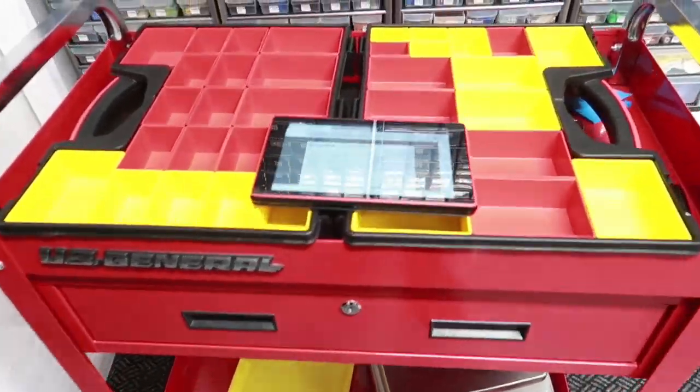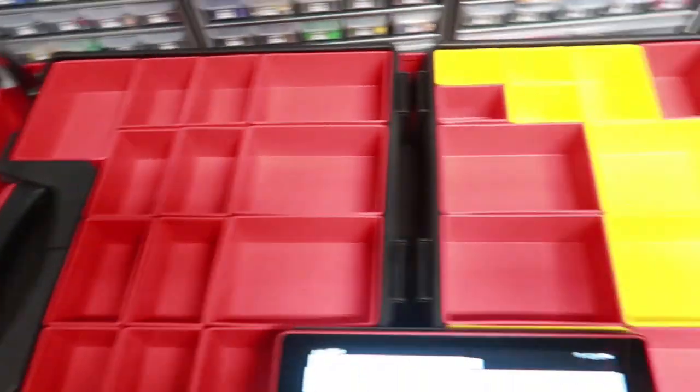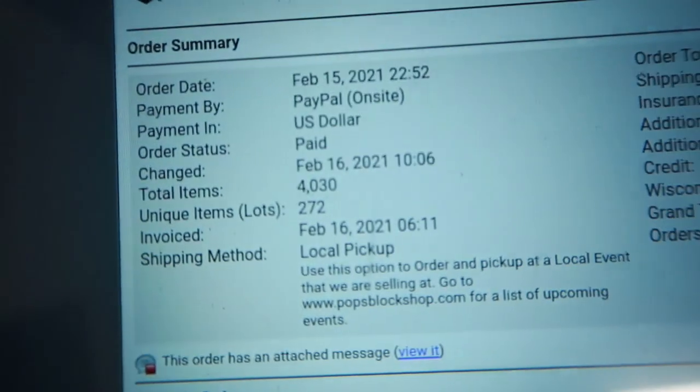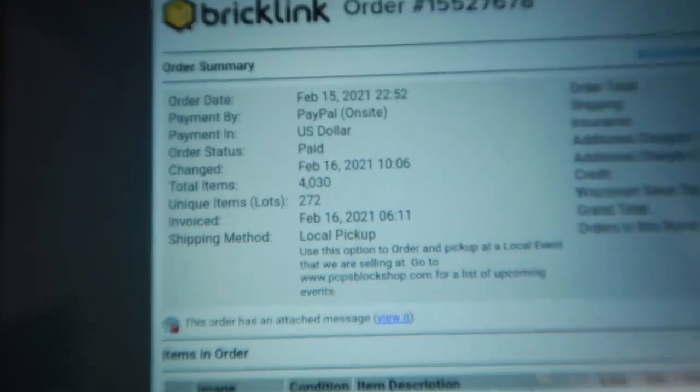All right, the U.S. General is ready. I threw another bin in here. I'm going to grab some plastic bags as well for the sides as I get bigger parts. But here are the numbers: 272 unique items and 4,030 lots. It was north of $600.